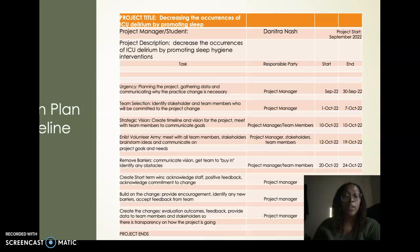We would then create a short-term win, which would acknowledge staff, give them positive feedback, acknowledge communication, commitment to change. So this would occur once the project is implemented, roughly 2 to 3 weeks into the implementation of the project, just to keep the team on board and on the right trail to successfully completing the project. We will then build onto the change. This will allow for any new barriers that weren't foreseen to be addressed and to accept feedback from the team. And then we would create the change. This would entail evaluation of the outcomes, again, feedback from the team, stakeholders, patients, and any changes that may need to be implemented to the project.